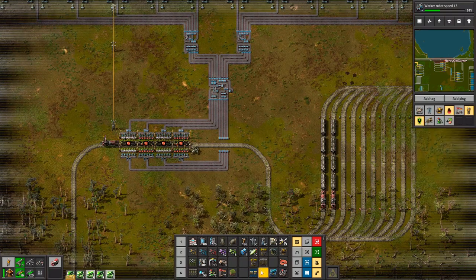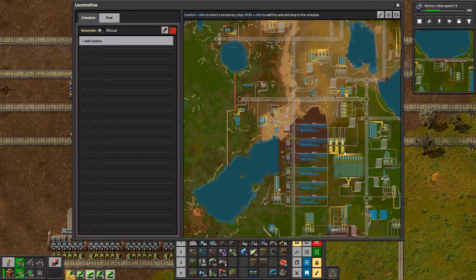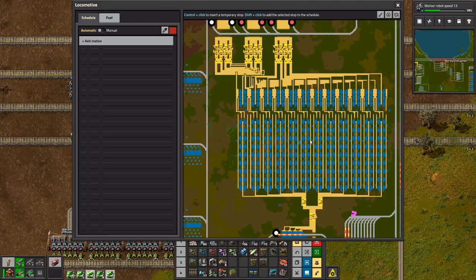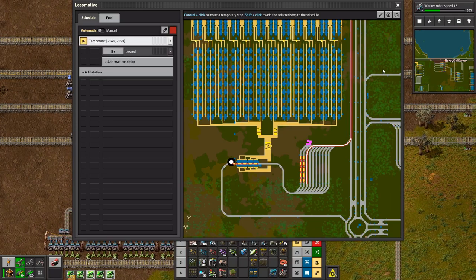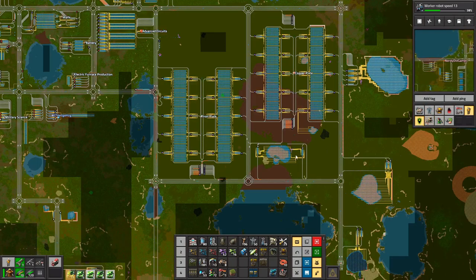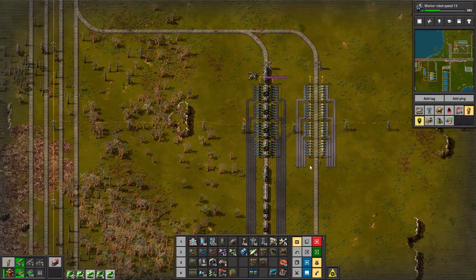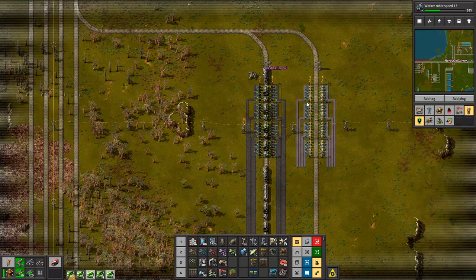Yes. I think we have a coal problem. I think we've used up all our coal, and the train is sat there at the coal drop-off with nowhere to go. That doesn't sound good. So we might need to tap into some more coal somewhere. Didn't you tap into coal down here? I did tap into it. Oh, it's doing that stupid destination full thing at the pickup and at the drop-off.